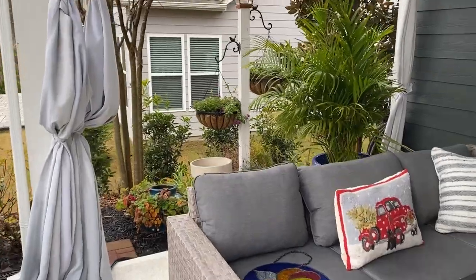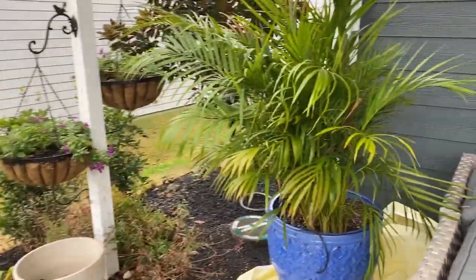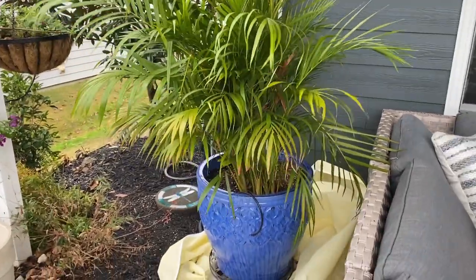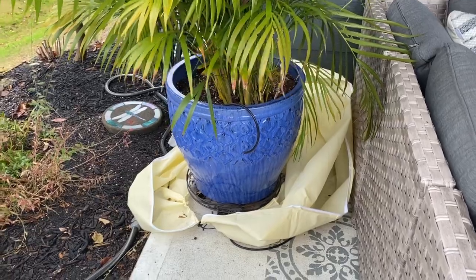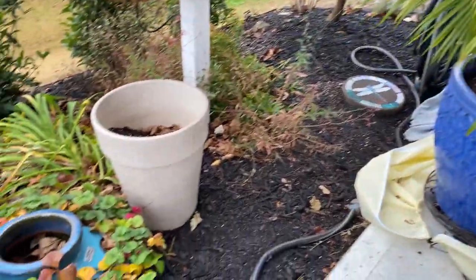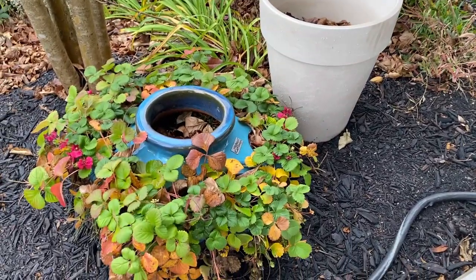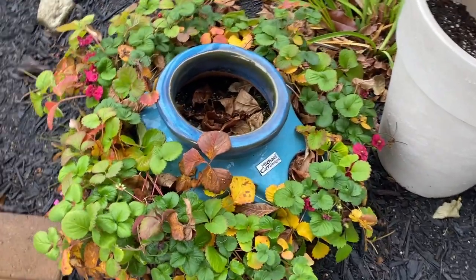Over here on the side porch, this is the start of my cottage garden. I have a palm there that's in a container, of course, for whenever the frost gets it. I can just throw a cover over top of that. And I have some strawberries in this container. This container was made from Michaels.